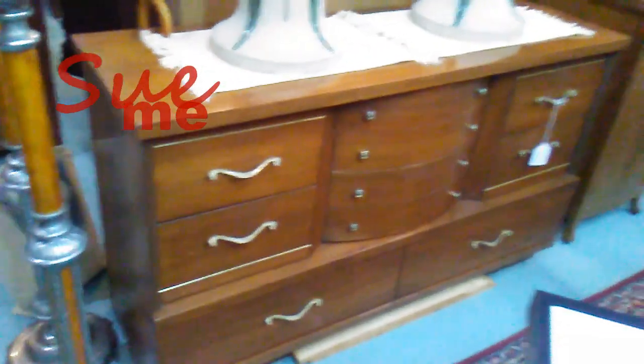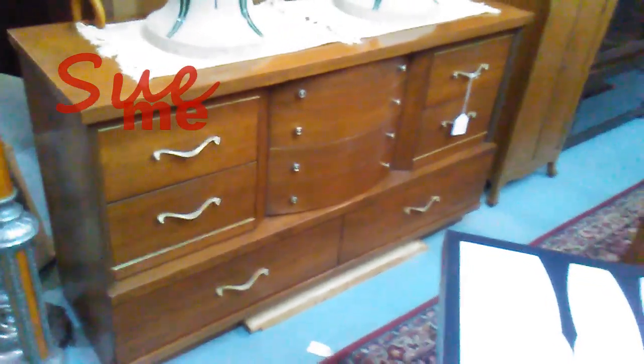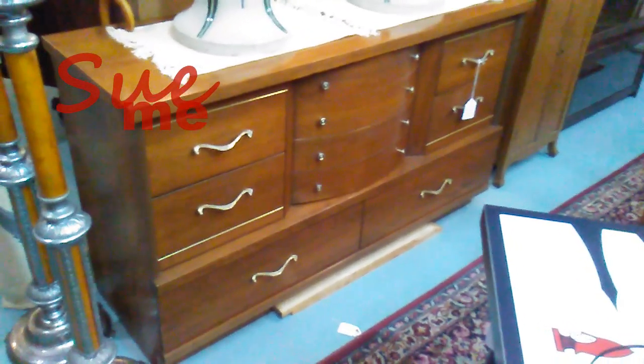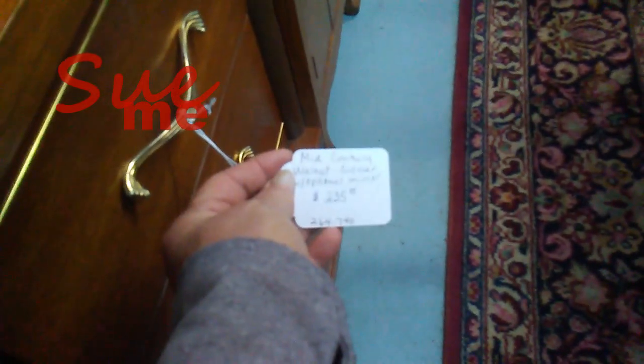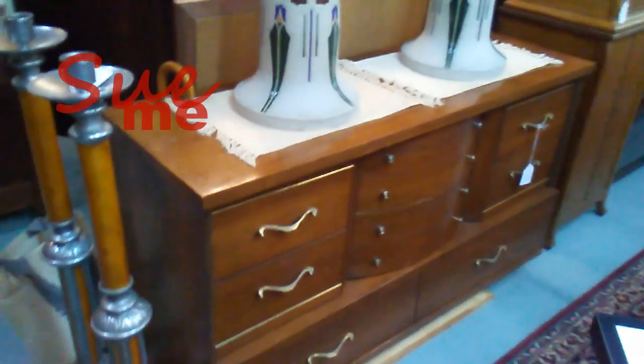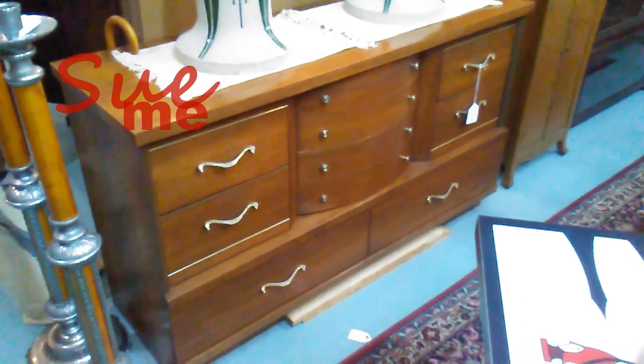Again, we've got drawers here as well, larger. Really interesting lines on this piece. The profile is somewhat reminiscent of some of those old Empire pieces we've been looking at. Let's take a look at our price on this. Okay, $235 with optional mirror. And I assume that is the mirror behind us. But I don't know if that mirror actually goes with this piece.